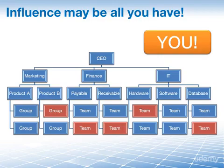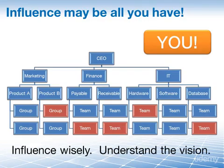You have to use your influencing skills wisely in order to make the project team understand the vision and see your enthusiasm and come to your side and understand where we are heading with this project. So you have to make them follow your leadership in order to reach the project objectives. So sometimes influence is all that we have.